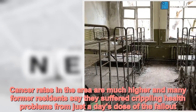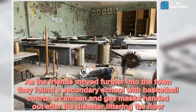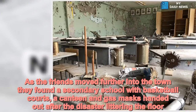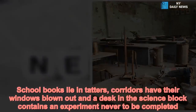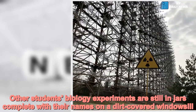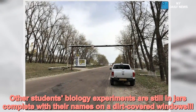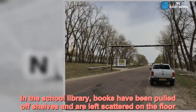As the friends moved further into the town, they found a secondary school with basketball courts, a canteen and gas masks handed out after the disaster littering the floor. School books lie in tatters, corridors have their windows blown out, and a desk in the science block contains an experiment never to be completed. Other students' biology experiments are still in jars, complete with their names on a dirt-covered windowsill. In the school library, books have been pulled off shelves and are left scattered on the floor.